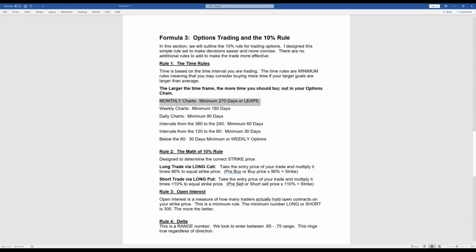If you're trading a monthly chart, 270 days, considering LEAPS. You're trading a weekly chart, minimum of 180 days, 120 to 180. Dailies, as long as you've got over 60 to 90 days, you should be in good shape. On 360 to 240 intervals, I require at least 60. And then on the 120s to 60-minute intervals, I'm generally going to do a minimum of 30 days time. That would be within the month. If you're below the 60-minute interval, then you can do 30 days minimum or consider trading weekly options. Weekly options are great. We do a lot of covered calls on weeklies.